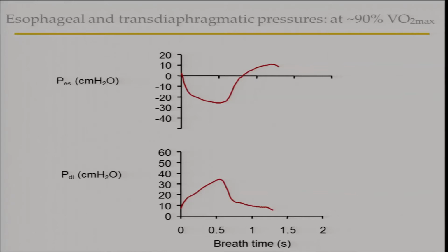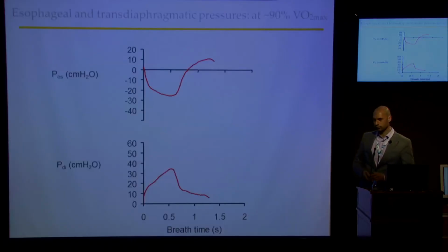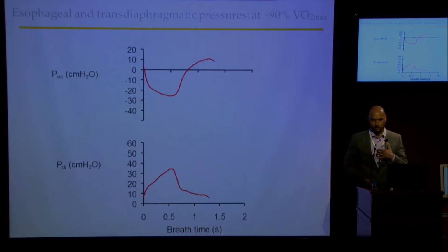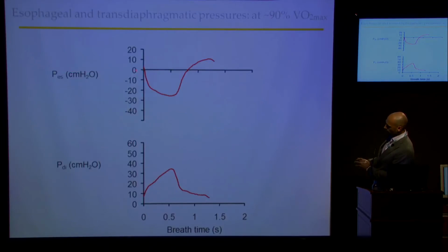What we are looking at here is esophageal and transdiaphragmatic pressure at 90% of the VO2 max of people exercising at sea level. This is one breath. This is the balloon that I was telling you about that sits in the thorax that is sensitive to these pressure changes. And upon inspiration, these pressures become negative because air now flows into your lungs. And then upon expiration, it becomes positive and you expire air.